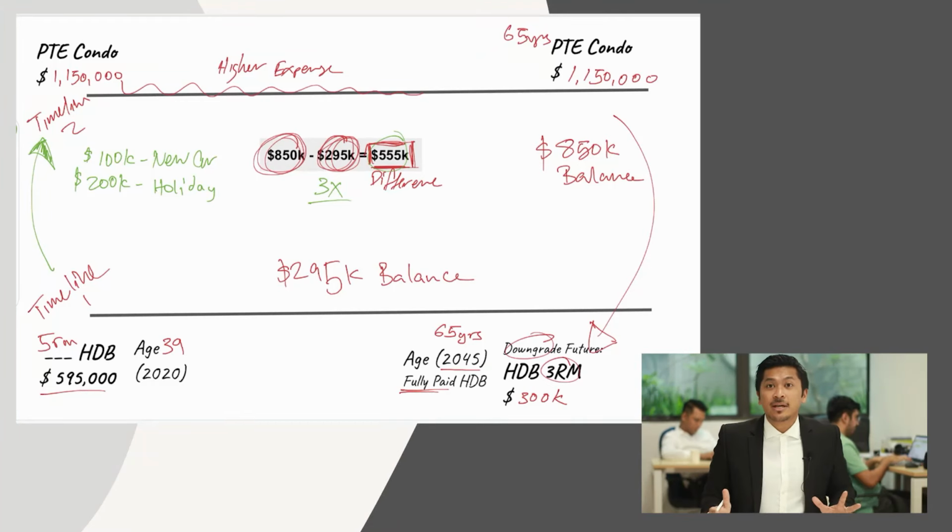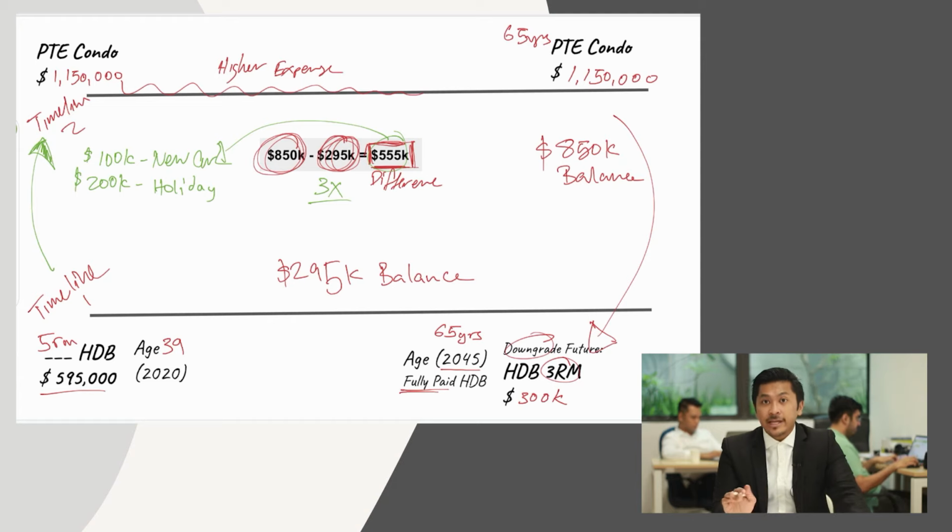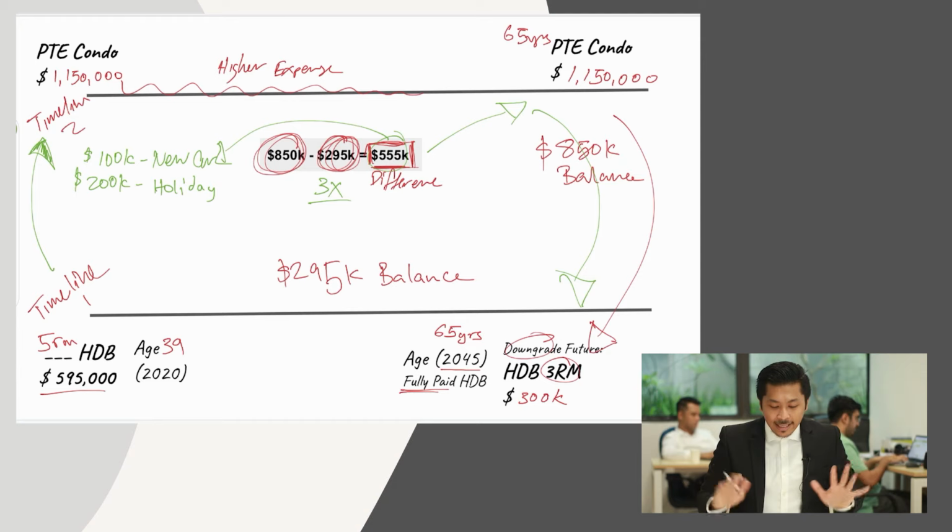So you have to understand that a property can be seen as a forced saving tool because you cannot take money out. Like I said, if you have this 555k lying around, whether it's in stocks, equities, cash, it can be spent easily. But if your money is in the property that you are staying in, the only way to cash out is to sell off, downgrade when the time is right. So that is the plan.